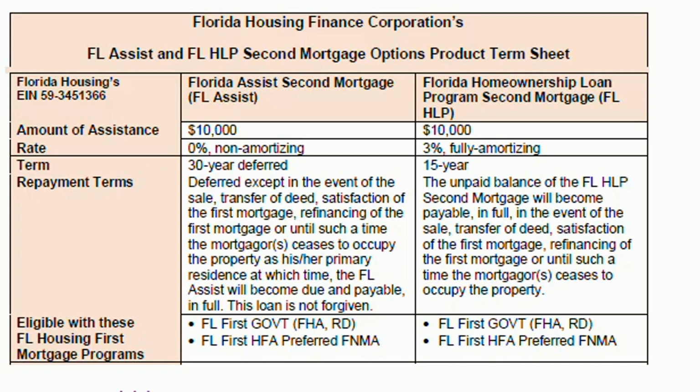On the Florida Housing HLP program, it is a 15-year fixed rate mortgage at 3%. And you can do these behind the FHA or the HFA preferred Fannie Mae product. This program, as with all of Florida Housing's, they do have purchase price and income limits. They are per county and per program.